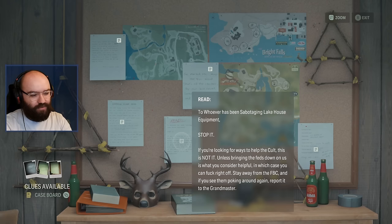I'm confused. To whoever has been sabotaging Lakehouse equipment, stop it. If you're looking for ways to help the cult, this is not it. Unless bringing the feds down on us is what you consider helpful, in which case you can fuck right off. Stay away from the FBC, and if you see them poking around again, report it to the Grand Master.